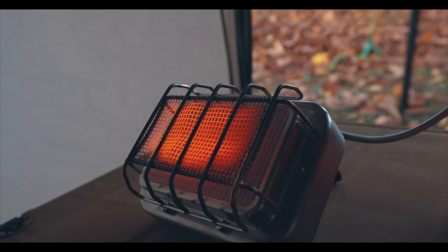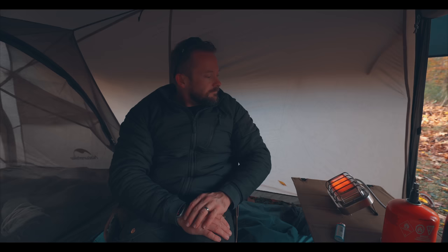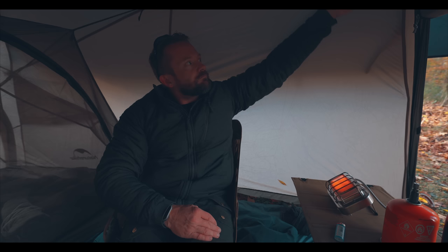And that's because the heat from this heater is really easily influenced by the wind. So like in the last 5 minutes or so, when the wind is blowing this way, I can really feel the heat coming from this heater. But let's say the wind direction changes. It takes that heat and it just puts it in a different place. Sometimes straight out of the tent, sometimes straight up. It's constantly changing. And we're inside of a tent. Imagine what it would be like if you were outside.